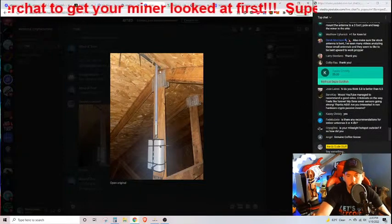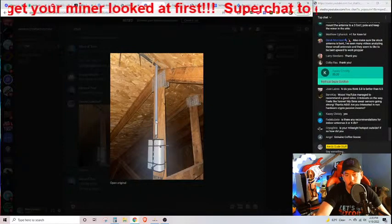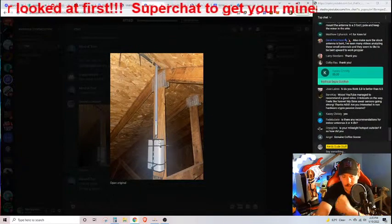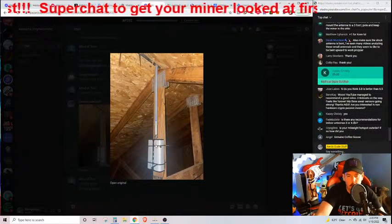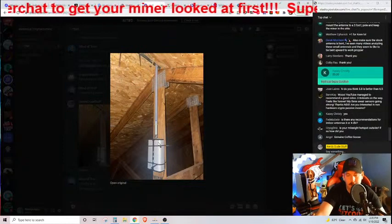So I've got pure power and signal pumping out of this antenna because there's no signal loss. Now, if you are external, then you might want to have a small cable separating the miner from the antenna, just because if the elements start beating on your antenna, you don't want that to internally ruin the antenna connection of the actual miner itself. So that is something to be aware of.